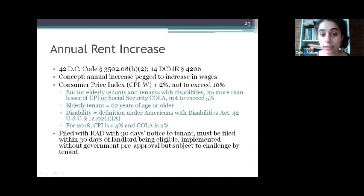And I do want to emphasize that this is something that doesn't happen automatically. The tenant actually has to tell the Rental Accommodations Division that they're elderly or disabled in order to be entitled to this protection. So if you have a tenant who qualifies for either of these characteristics, one of the things you're going to want to do is check to see whether or not they've submitted this document. And if they haven't, go ahead and do it so they'll get that protection. So how does a landlord implement this rent increase?